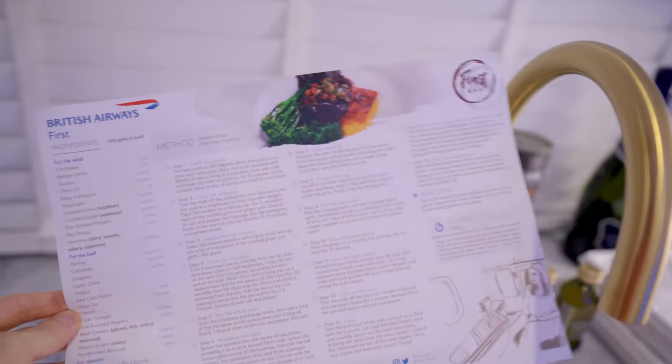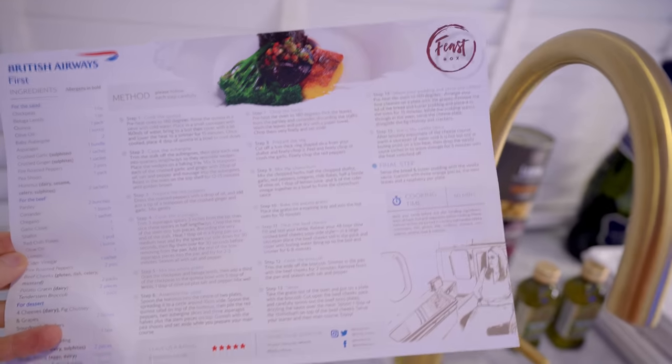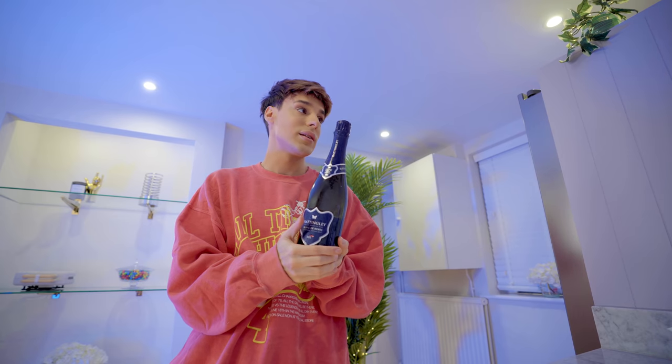There's 15 steps here. I could have just gone and bought groceries and made this menu. So I actually think if you have a date or something, especially in current times, when there's not many places open, restaurants are closed, this could be really cute, like a romantic night in.